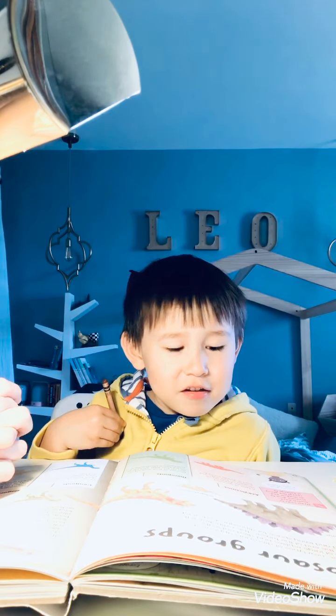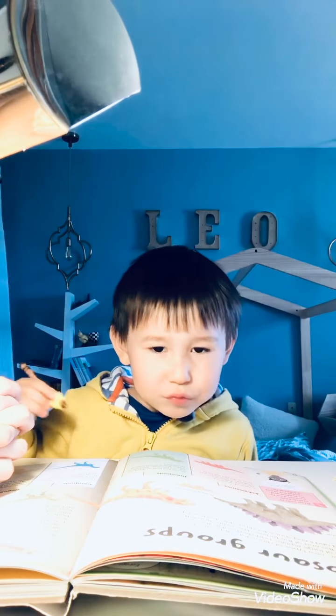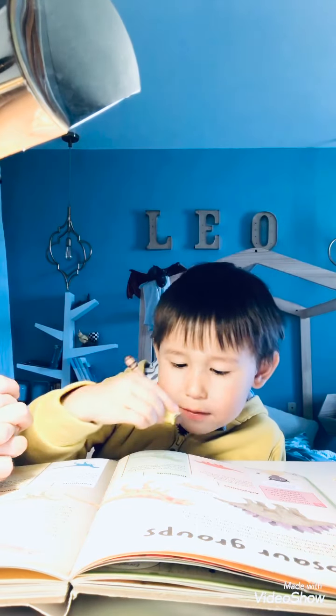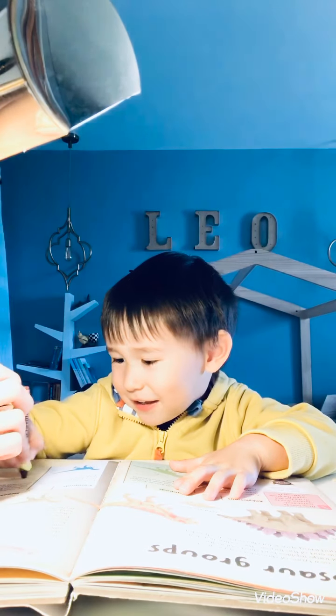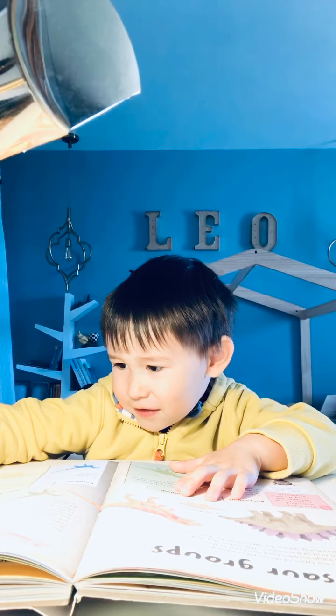Nice. Is it sunshine here? Sunshine! Yeah, so why are the treetop leaves the best? I keep drawing leaves. Is it because they get a lot of sunshine?